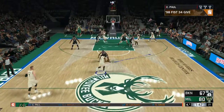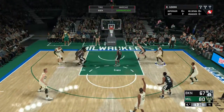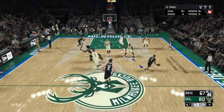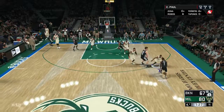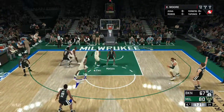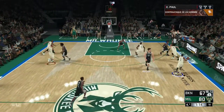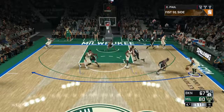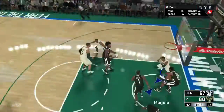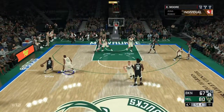A platoon swap here for Brooklyn. Paul kicks to Moore. Off target with his 3. And I thought that was going to drop. It looked good from here. Paul against Evans. He dishes it to Leonard. And again, no good by Brooklyn. Paul outside. There's a good screen. That shot missing. Well, I tell you, that was double duty right there. He influenced the shot and then got back and cleaned the glass.